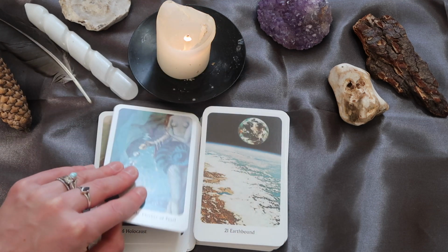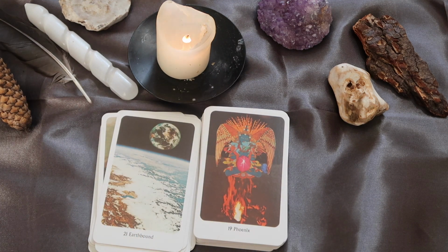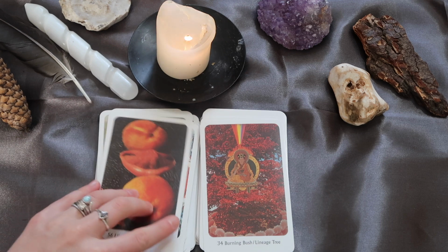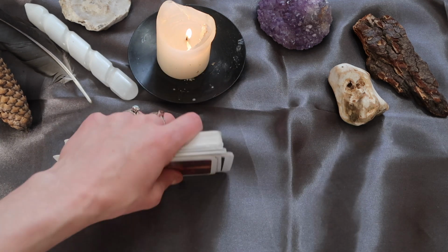I really do feel that I enjoyed working with this. I love the way it looks, and it pairs really beautifully with a number of different tarot decks. I've really enjoyed it, and I will keep using it. I'd like to read the rest of the book, keep going with my journey with it, because I really enjoyed it. It's really beautiful. So that is the Tantric Dakini Oracle.